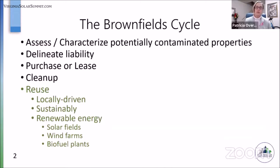And one note about reuse at the federal level, probably even at the state level: we do not try to dictate reuse. So reuse is a local decision. It's a property owner decision and it's a local community decision. We want to support all reuses with our federal programs and our federal resources. So all of our resources are available regardless of what the community or the property owner wants in the form of reuse. But we want the reuse to be locally driven, to be property specific.